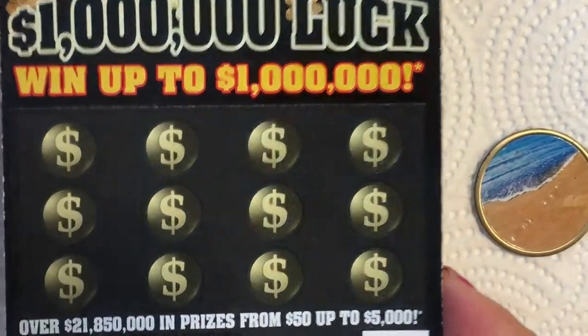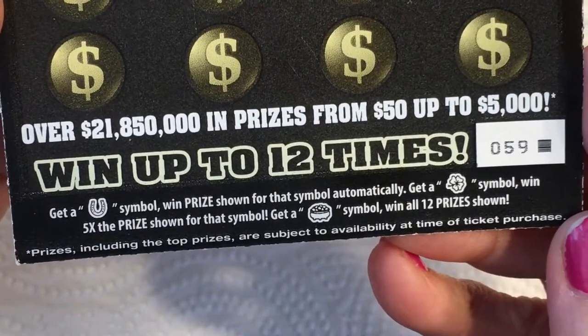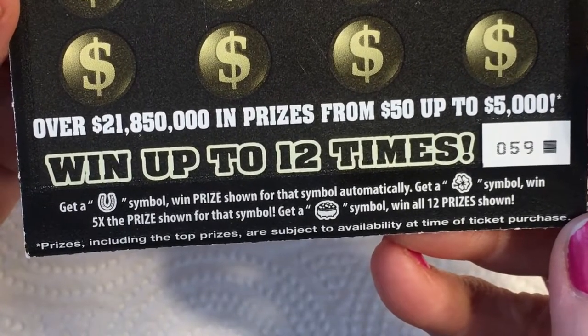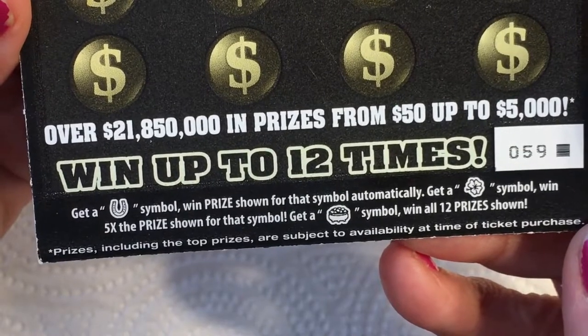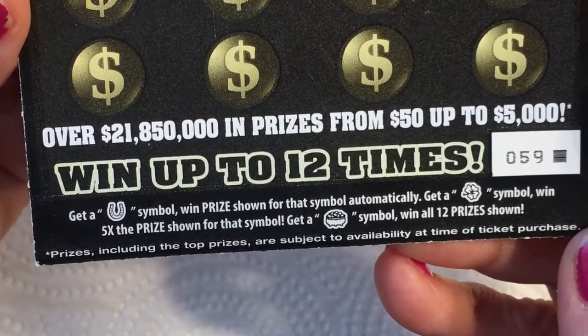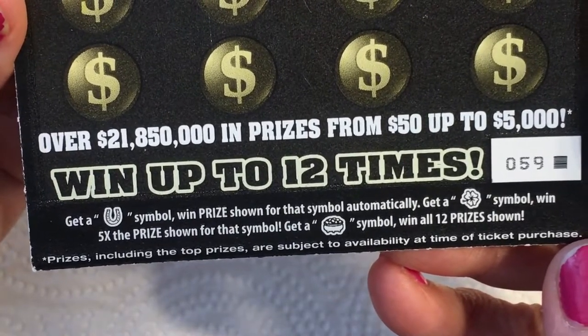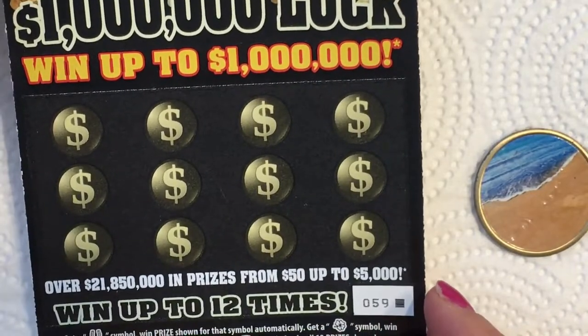And for those that don't know about this ticket, the directions are you're looking for a horseshoe symbol to win the prize shown for that symbol automatically, or get a 4-leaf clover symbol, win 5 times the prize, or get a money pot symbol and win all 12 prizes. So let's see what we can find. I hope we have some of those symbols.